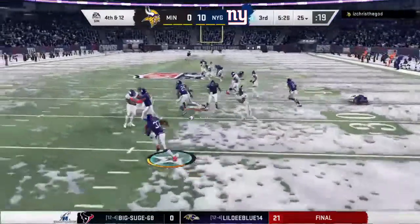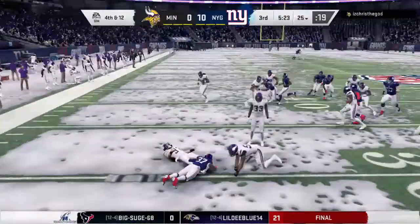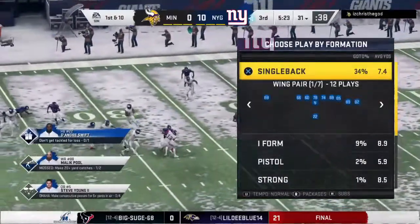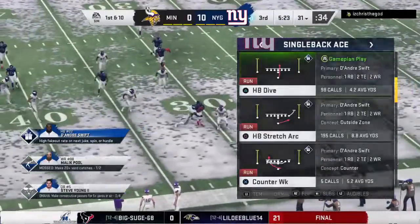On the return is Cohen. A great return there of 22 yards. And it'll be Giant football, 1st and 10 at their own 31-yard line.